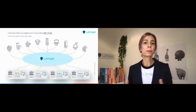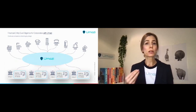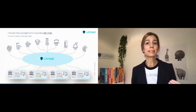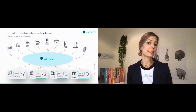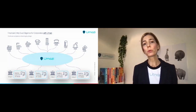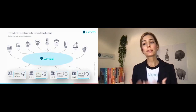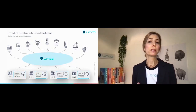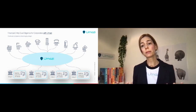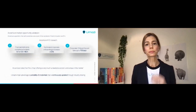Umazi solves the problem by allowing corporates to create a digital identity that represents their corporate due diligence credentials. These credentials are validated and verified by a regulated institution. And with this identity, they can repeat an onboarding process, for example, with a different institution. This strengthens the compliance when credentials are being reused. The client can provision the credentials established by one entity with another.